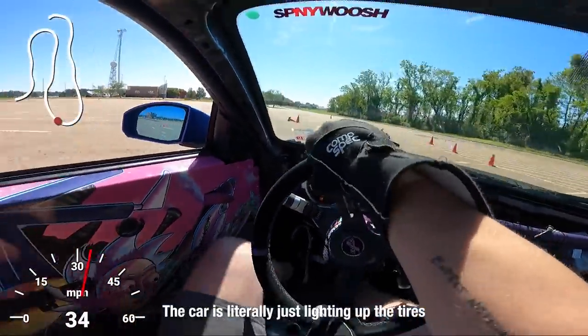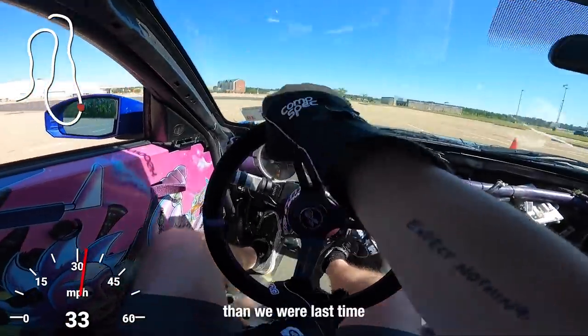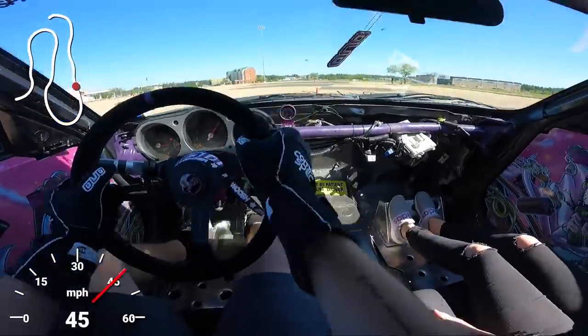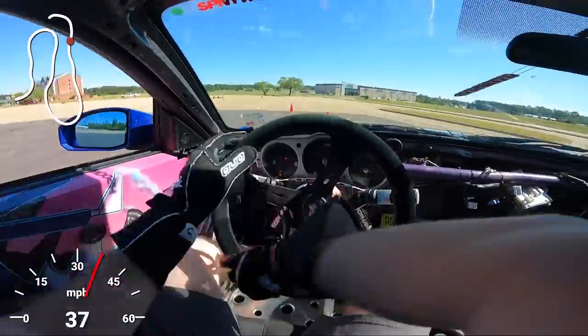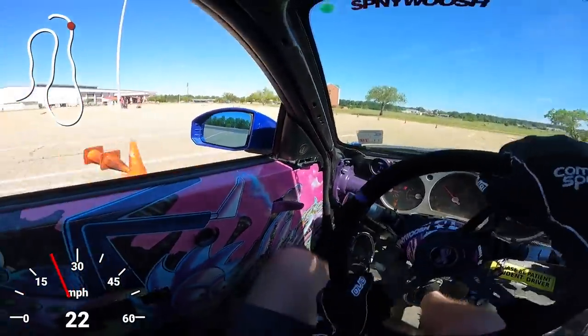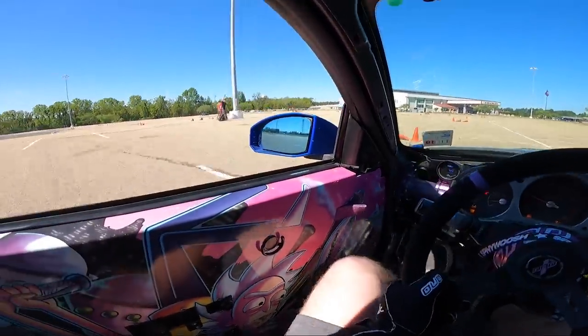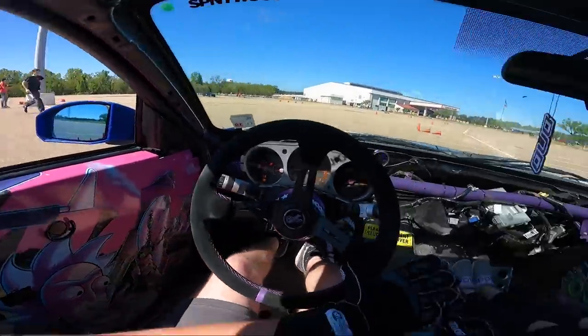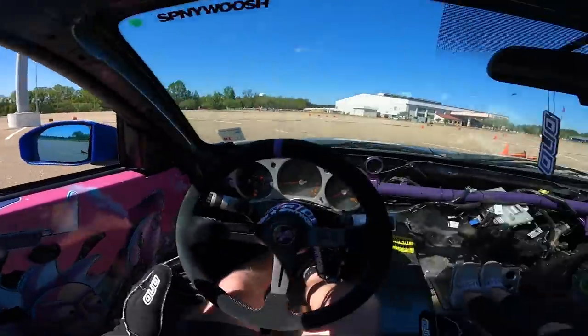Good God, the car is literally just lighting up the tires. We're making a little bit more power than we were last time. Because last time I found out we had a booster. There we go. Yep, this. I guess I caught some cones in the front. Are we good? Yep. All right.